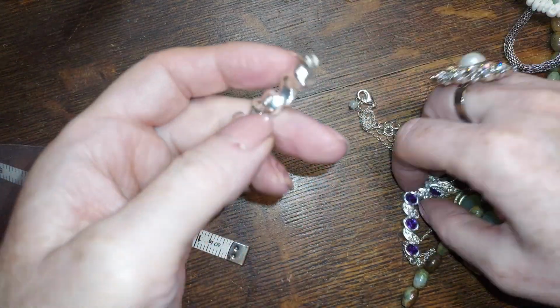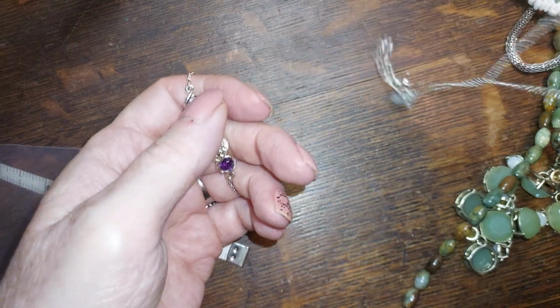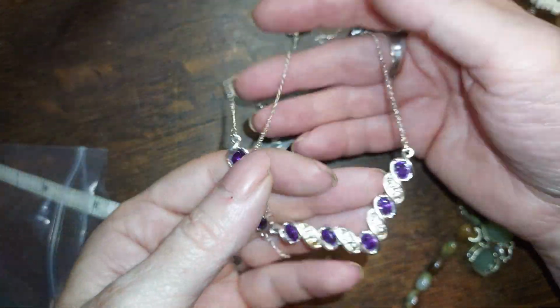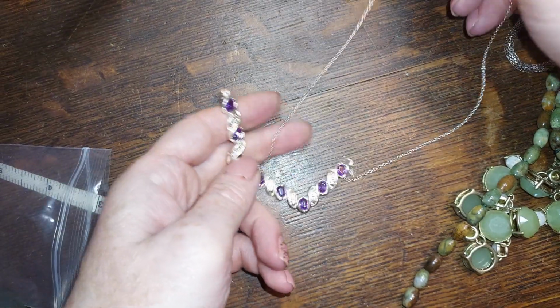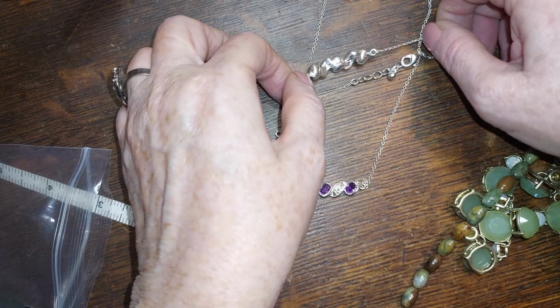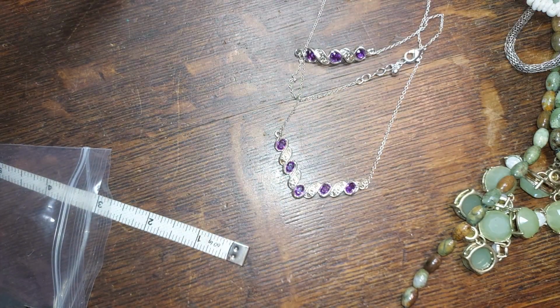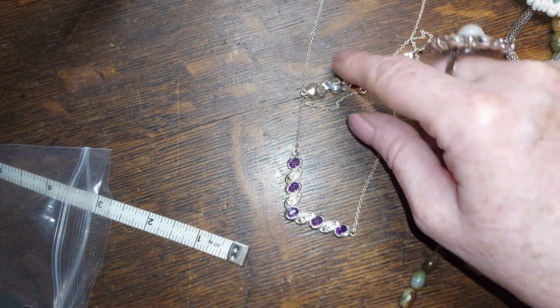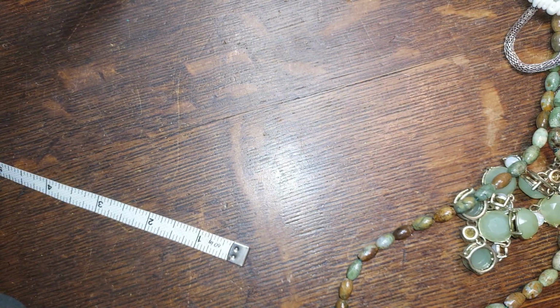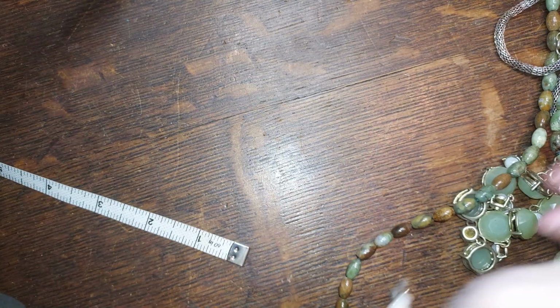Ooh, this is beautiful. It's necklace and bracelet. That. And this. Beautiful. That I'm going to do for 8. No. You know what? I'll do it for 9 because it's gorgeous. 9. Oh. We got the real deal.